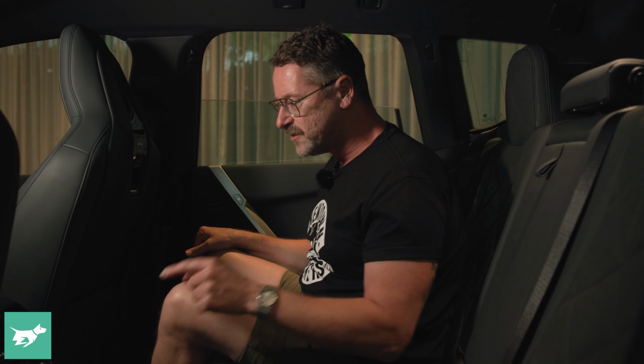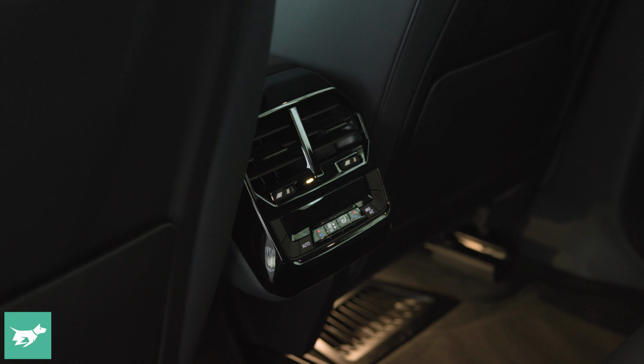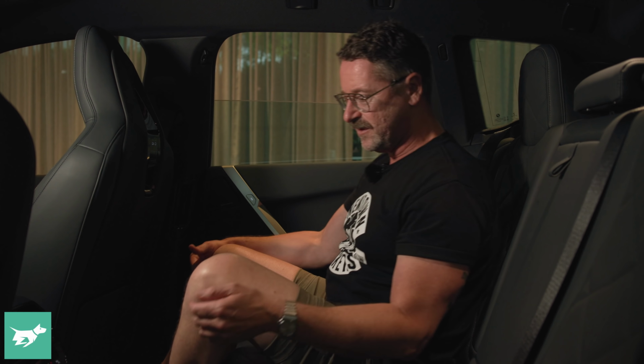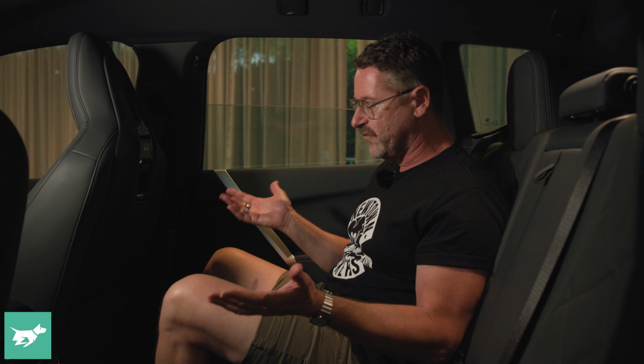In the center here, we also have some more piano black around the pair of air vents, which match the air vents in the B pillars. We have dual zone climate control, and underneath here, we just have ambient lighting. So there's room to stretch out and put your feet there rather than having a console. Completely flat floor, all of which is kind of the point of having an electric vehicle in the first place.